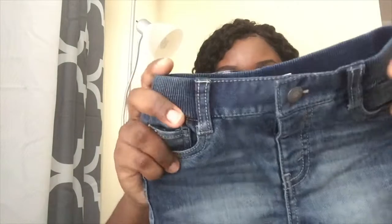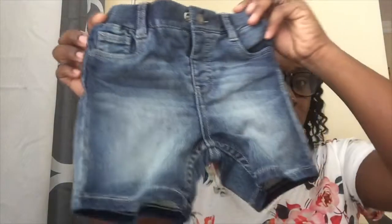It doesn't have a zipper though. It doesn't have a zipper, and that's all right, but it's cute. I love it. It feels very, yeah, it feels nice. I love it. Cute jeans shorts.